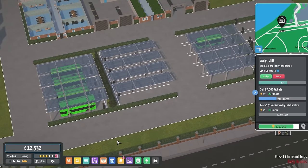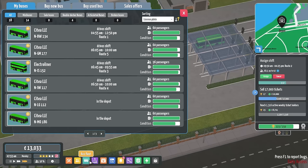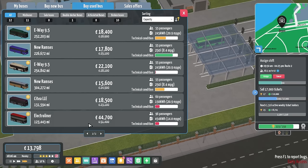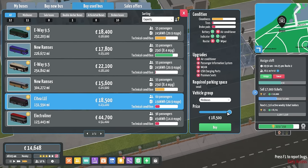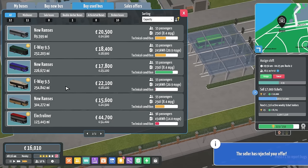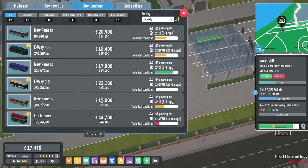Oh no, boys. Oh no, this is why I need to get more buses. Before, you could just kind of do it, but the way that I've now set it all up means I've kind of slightly messed myself up, haven't I? Right, can I lowball this one? Rejected. I don't want to buy an E-Way. I don't want to go down the road of having to buy an E-Way just for the sake of it.